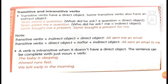Now let's move to the grammar of this unit. Today we are going to talk about transitive and intransitive verbs. Transitive verbs are verbs that have a direct object. For example, Tariq asked a question. So what did Tariq ask? A question. So a question is the direct object.